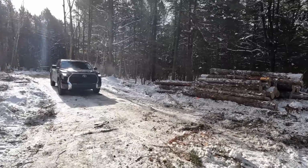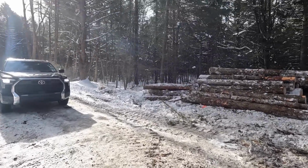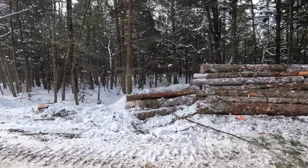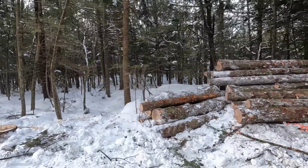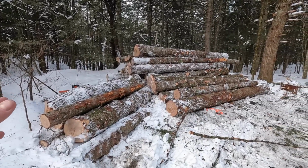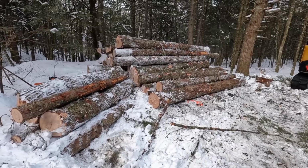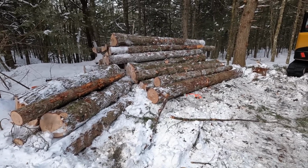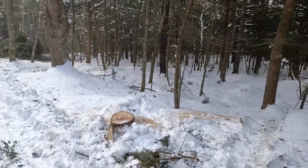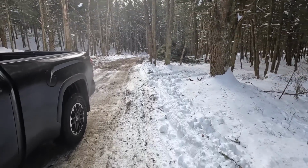But we got another load. I hauled 2 loads out Thursday. First load had some spruce in it. Second load was all hemlock. This load here is absolutely all hemlock. Nice stuff, really nice stuff. Makes me want a sawmill so bad, so bad. It's on my wish list, that's for sure.